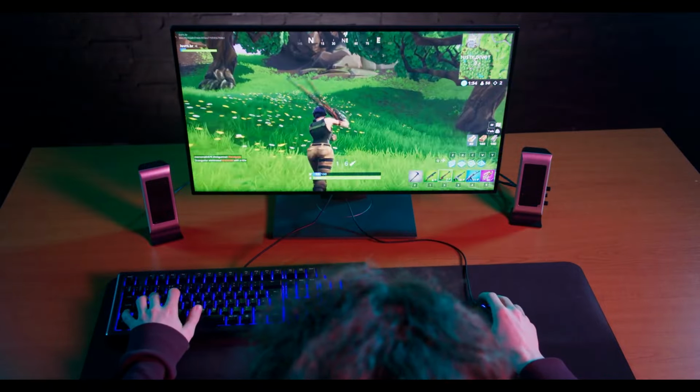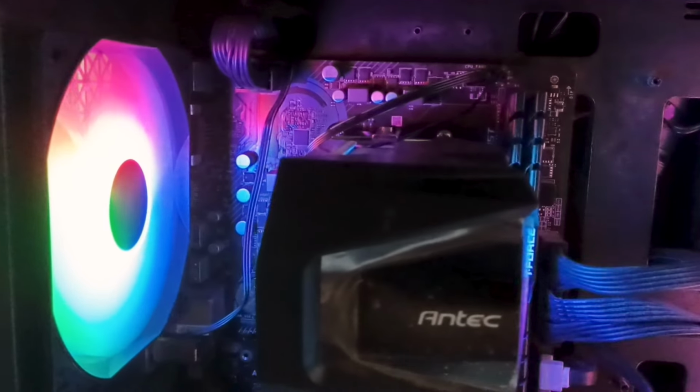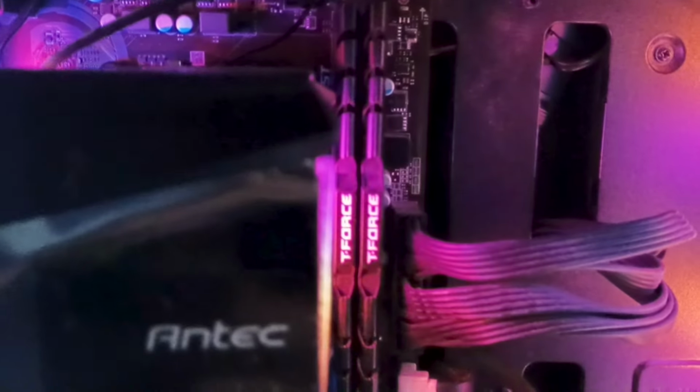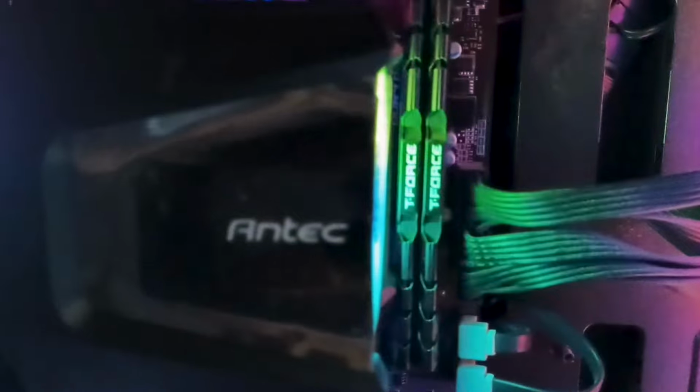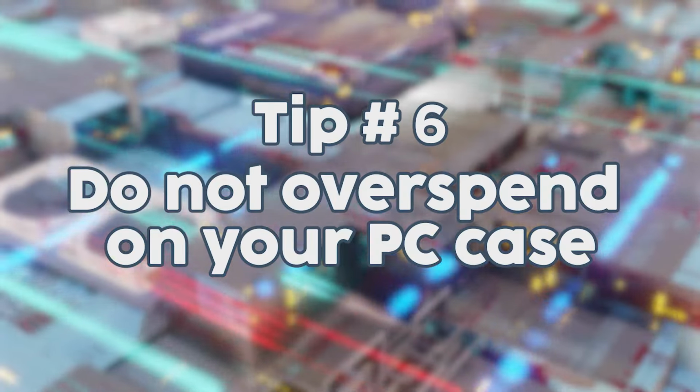But here's the deal, loading up on more than 32 gigs of RAM for a gaming focused rig is overkill. Most games won't use the extra memory, so you'd be spending money on power you won't really tap into, and that cash could beef up other parts of your PC or save you some bucks. Only go for more than 32 gigabytes of RAM if you're a pro content creator or if you are using heavy software applications professionally. Tip number 6, do not overspend on your PC case.